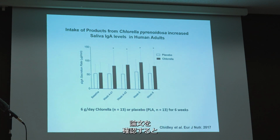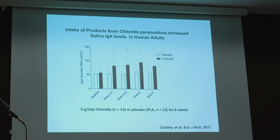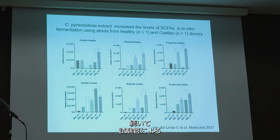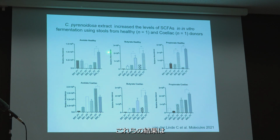So indeed, if we check the publications, several studies show that intake of product, and this is the data from Chlorella pyrenoidosa, increases salivary IgA level in human adults. And this is an in vitro fermentation study showing that Chlorella pyrenoidosa extract increases the level of short-chain fatty acid in in vitro fermentation using stool from healthy and celiac donors. This is the data upon the incubation with the Chlorella extract. I think this is N=1, so it's not so conclusive, but it is an indicator of potential.